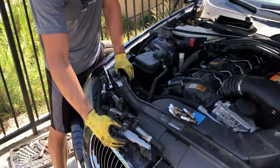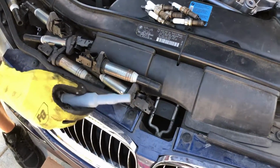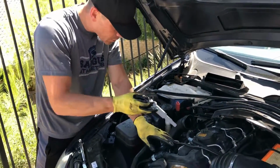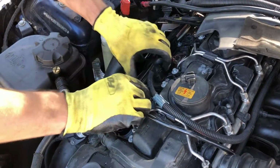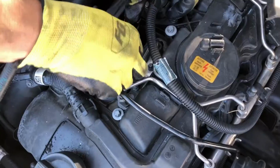It's a little different from the old one. See, this is all plastic compared to this one, which is half metal sheeting and covered with plastic. So these are the clips, kind of fun the way it's made.